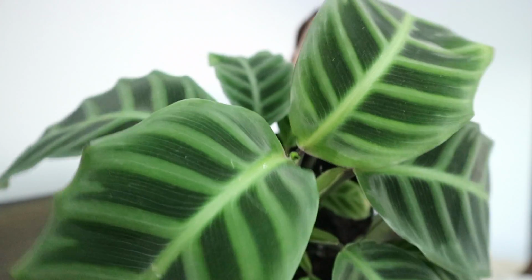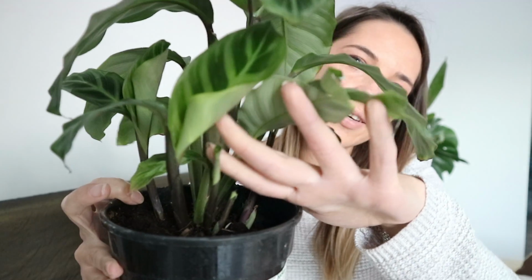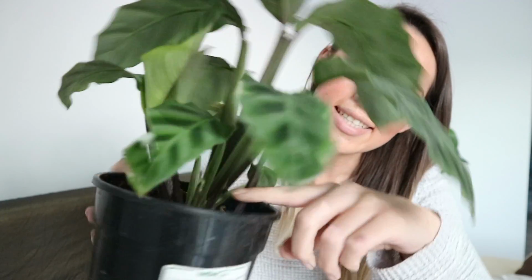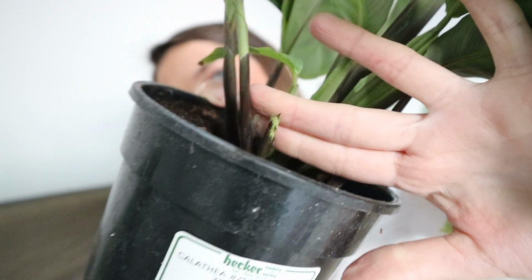Right down the middle there. I don't think you'll see. And then he's got a new growth coming here next to this dodgy leaf. That's the dodgy leaf. This is the new growth. And he did have another one popping out here, but I don't think you're going to see. I think a caterpillar or something started eating it, because it literally has chomp marks.